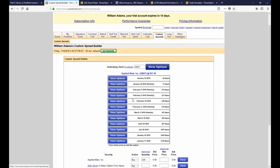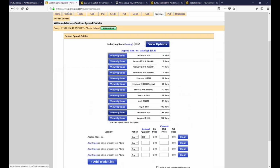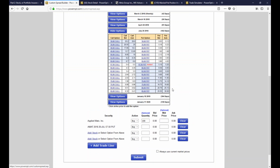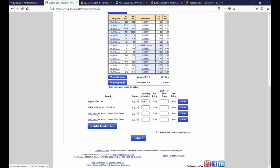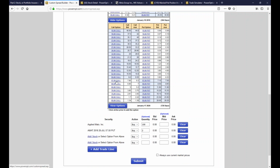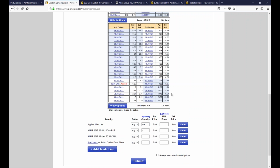And what he's going to do is buy twice the 6 months out, July, at the money. So I'll buy 6 month out, 2 of the 57.50 puts. But then what he wants to do is sell out of the money calls 18 months into the future. Now, I can't do 18. I don't want to go to 2020. We're just going to go year out. So we're going to sell maybe 60 calls.